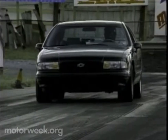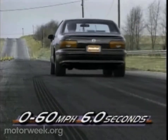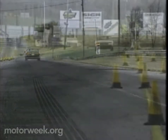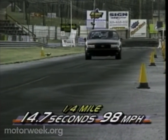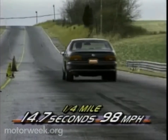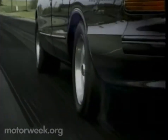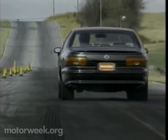This big beast stomps from 0 to 60 in 6 seconds flat, 2 seconds faster than a stock SS. Moss installed a torque arm to prevent axle windup. The quarter-mile roars by in an equally brief 14.7 seconds at 98 miles per hour. No other 4,200-pound family sedan we know can do that. With its massive stump-pulling torque, this Impala from hell is more fun to launch than an F-16.